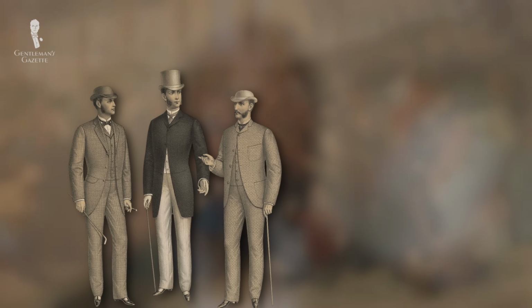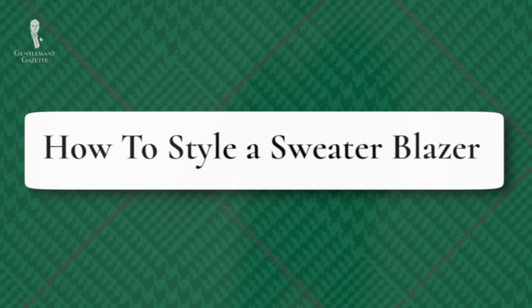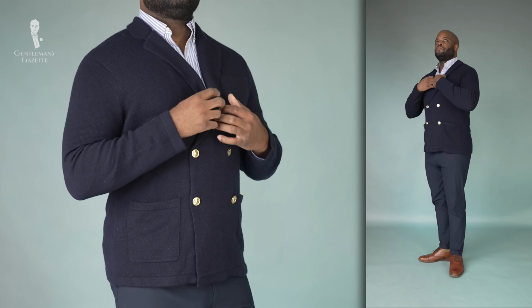It's much easier to move a sweater blazer into comfort wear than it will be for the suit. We aren't in Victorian England anymore. So, if your interest has been captured by the sweater blazer, how do you go about styling one? Let's take a look at how I would style a sweater blazer.